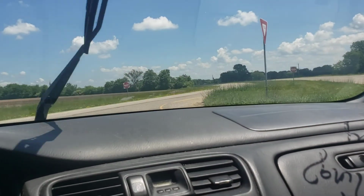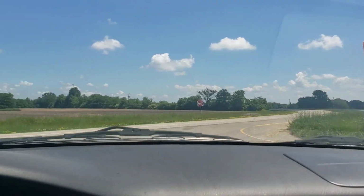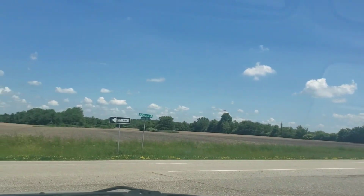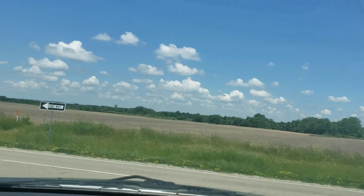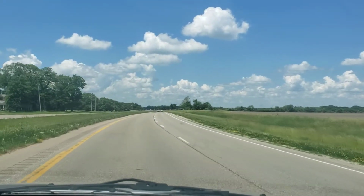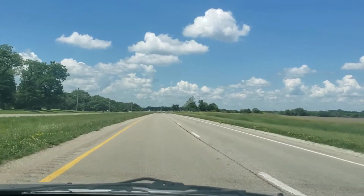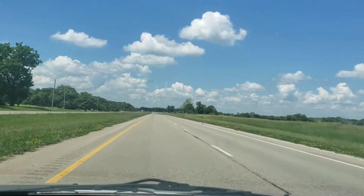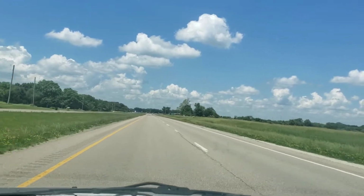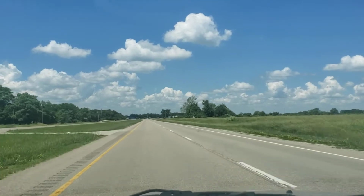Let's see, windshield wipers work. Make sure I turn those off because I don't want them back on. And I'm gonna put you back up here. Horn works. It's a funny sounding horn. Honk, honk, honk. Okay, anyways, the guy behind me probably thinks I'm half insane, but that's okay.